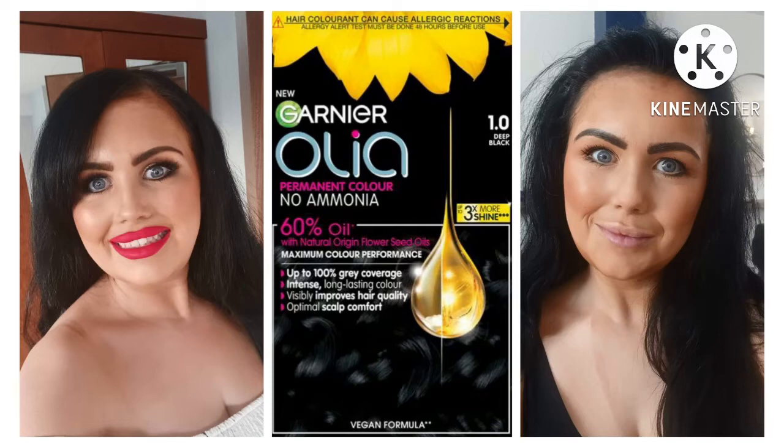It's that good, and I did find a little bit of difference in the formula, but it's just as good anyway. Yeah, they've made it more vegan friendly, but it's still as good quality as what it was before. But it's hard to really explain. It's been like a month and a half since I've done my hair, or 2 months now. But it's easy to work with, doesn't really drip down or anything.